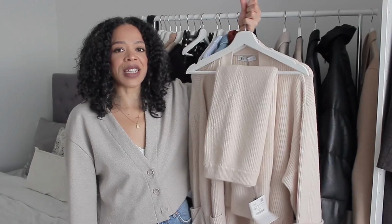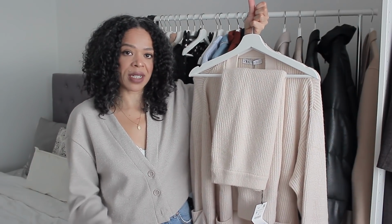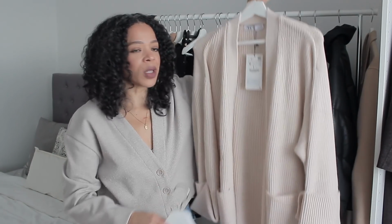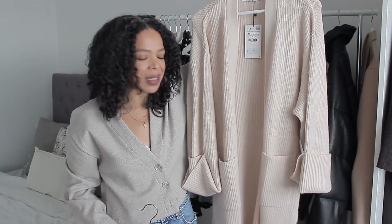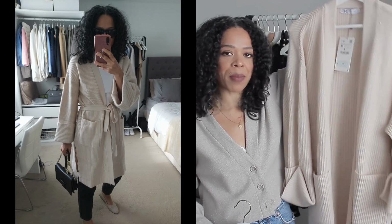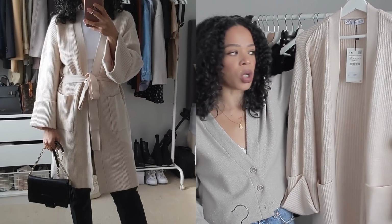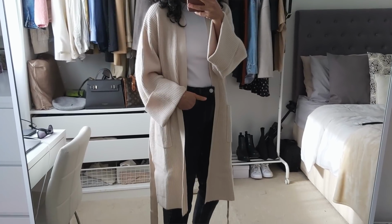So next I have this set from Zara, which I featured in my most recent Zara haul. I'm going to start with the cardigan. This is a long cardigan. Well, I would say it's a mid-length cardigan because it hits me almost on my knee. It has a belt so you can cinch in your waist, and it retails for £29.99. I got it in size medium.